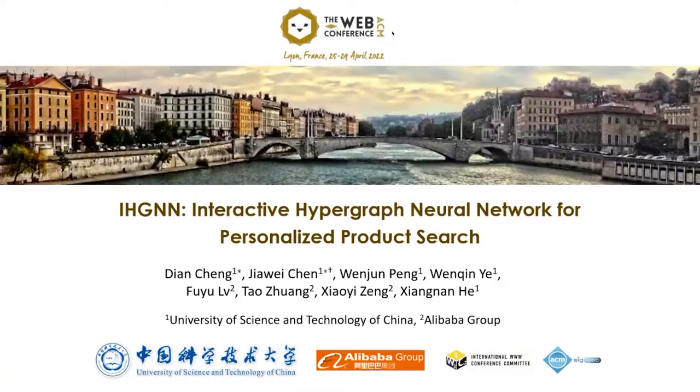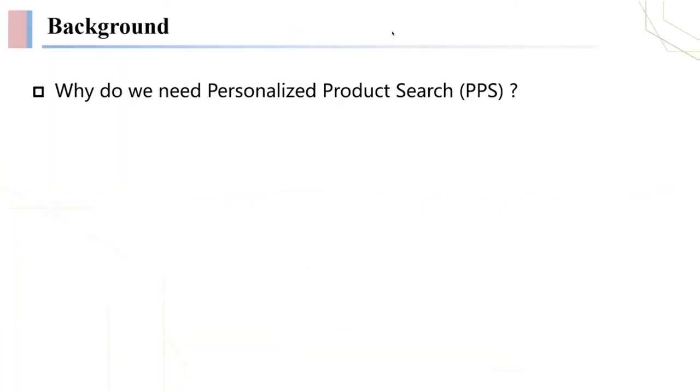The title of our work is IHGNN, Interactive Hypergraph Neural Network for Personalized Product Search. And this work is finished by researchers from two institutions. First, let me introduce the background of our research.